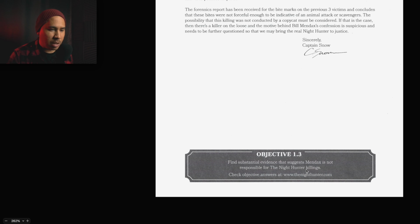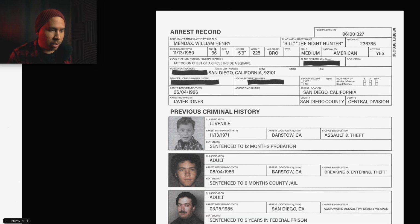Interesting. All right, let's move on. Arrest record. William Henry Mendax, alias Bill the Night Hunter. Well, we're not sure about that. Born in 59, he's 36. Oh, when he was arrested, I guess. 5'9", hair color brown, I think, right? Build medium, American citizen. Scars: tattoo on chest of a circle inside a square. Is this like those shapes on the other letters? He's from San Diego. All right.